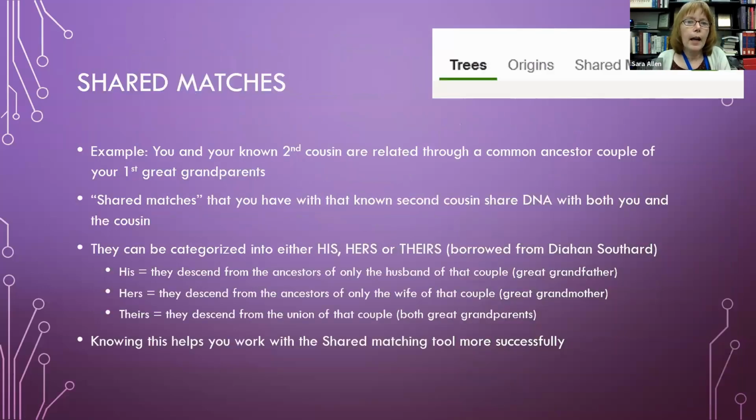Okay. Now, just another word about shared matches. When you have a match at any of the DNA companies, you should be able to see shared matches with that person. This is what shared matches looks like at Ancestry. It's right over here. There's a tab on the match page that says trees, origins, and shared matches. You'd click on shared matches and you get a list of shared matches. So what is shared matches telling you? Maybe, maybe not. Maybe this will help you, maybe not.